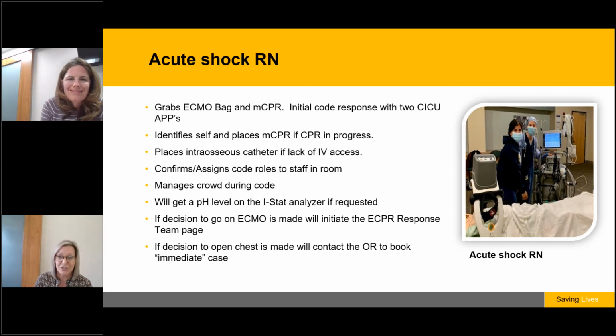So now onto the role of the shock nurse. And it is the joke here at our facility: anytime we have something new that needs to be done, we just pile it on the shock nurse because we've got them doing everything at this point. Whenever there is a code, whether it be coming from our ICU or one of the CV center floors, the shock nurse will grab the ECMO bag, we call it, which has cannulas, access, everything you could possibly need to put someone on ECMO. We have since converted that to an eCPR cart now, and on top of that cart sits our mechanical CPR device. So when they have a code, they roll in with those 2 pieces of equipment with the 2 APPs.